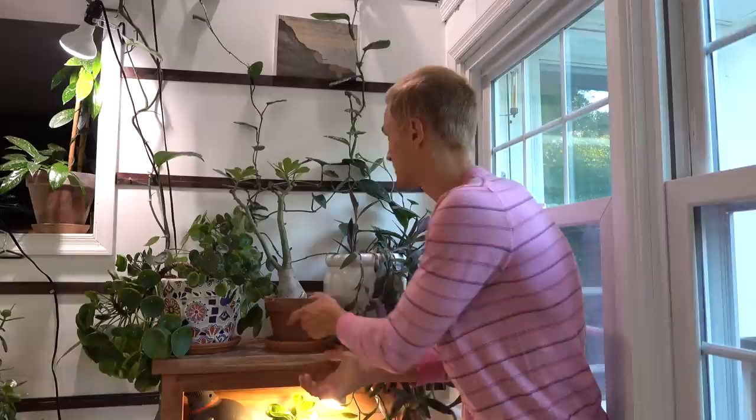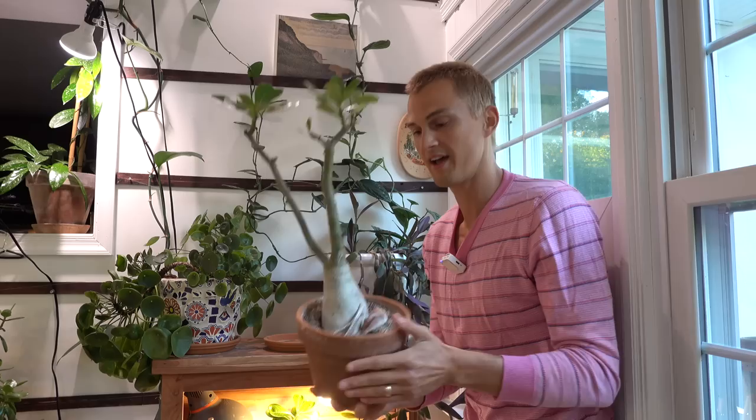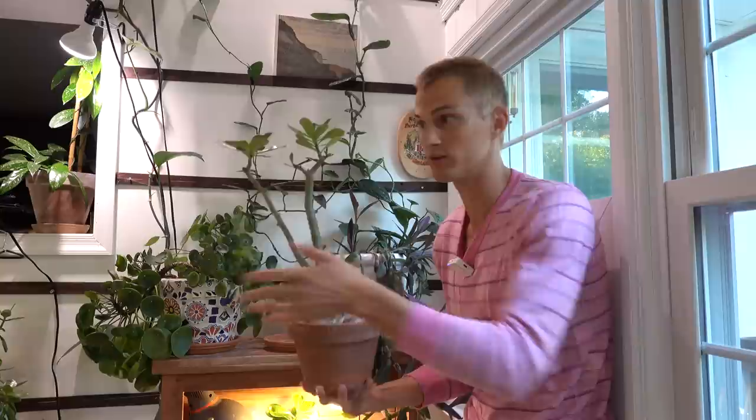Here you can see, this is actually a plant that I'm taking care of for my parents. They're doing some traveling right now, so they asked me to take care of about 5 or 10 plants for them. No problem, just add them to the jungle. This is an adenium, the first of about 10 you'll see in my garden. These are all new additions since my last houseplant tour. Adenium are great, cool plants.